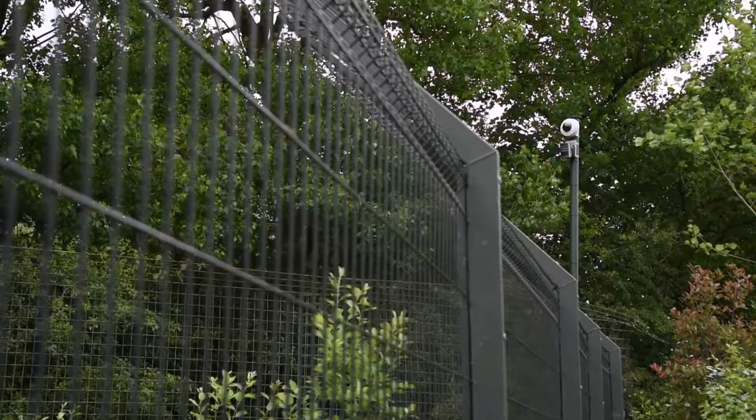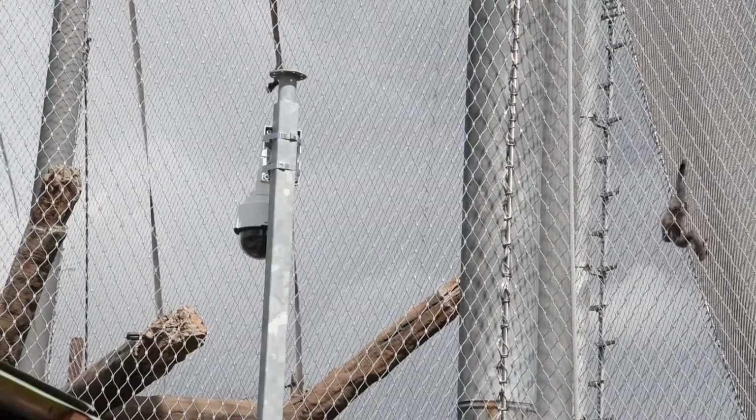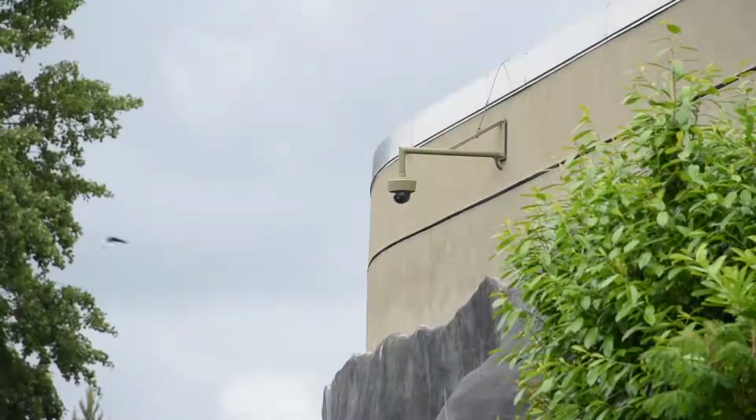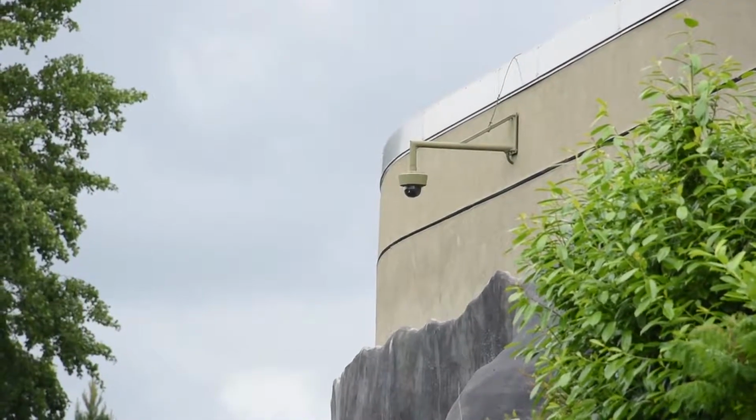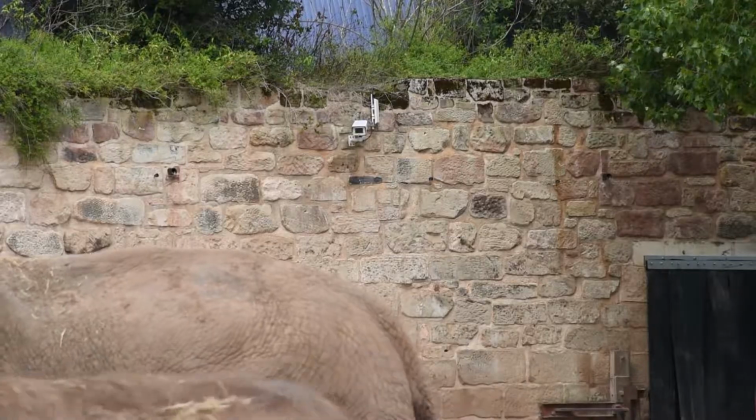Security, that's important. We're expanding into a new area of the zoo, and that area is bordering onto some major roads, local roads as well, and near residential properties. So we need to make sure our perimeter is safe. And equally, we're then taking new steps forward using that technology to help improve the safety of our keeper staff, but also the welfare of the animals at the same time.